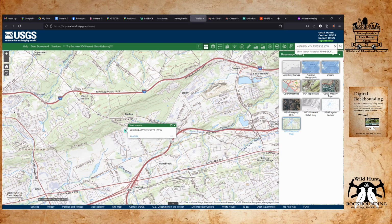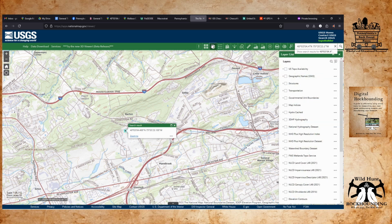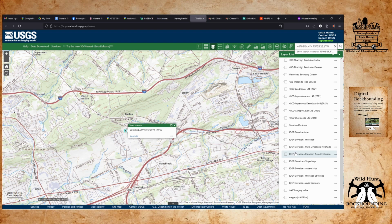I go into more detail on almost everything in the book, but for right now, this is a great starting point. Now we're going to click over to the layers list. All right, there's a lot in here, but what we're going to go down to is the bottom. We want to be looking for the hillside stretched. You can see it is towards the bottom. This will take a moment to load.